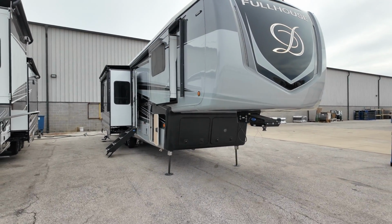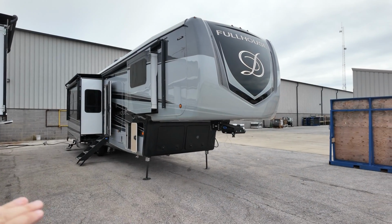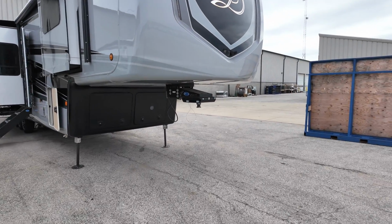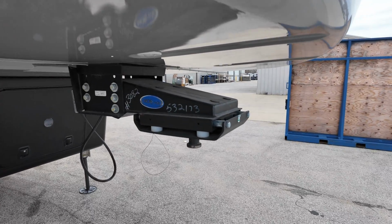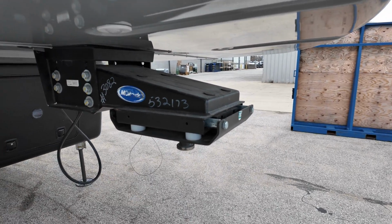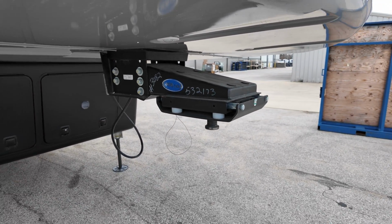So again, just to reiterate, in case you missed it the first time around, all these specifications, length, height, tank sizes, awning sizes, will be down in that description. The DRV is using the upgraded MORride pin box. So what that's going to do is absorb some of that chucking and bucking. It's got about 1.5 inches of flex here from side to side. So basically when you're pulling forward or stopping, it's going to absorb some of that and be much more comfortable.